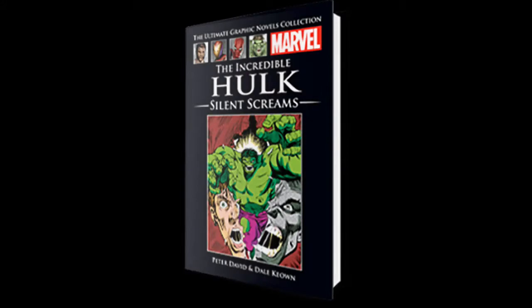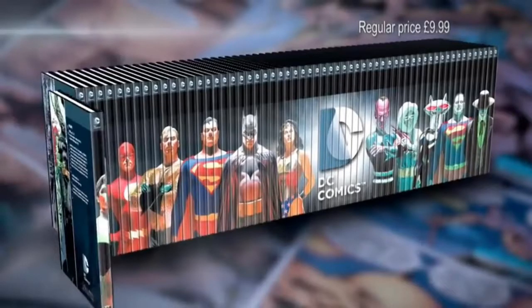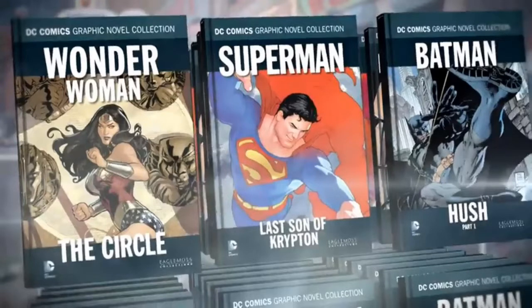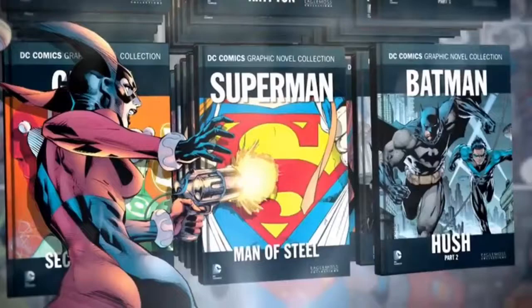Yeah. And not in order of release, but the next collection, the DC graphic novel collection, launched 19th August 2015. So fairly recent. It's not so bad. I've got a random volume here, which is 45. I don't know what it's on. Volume 45, literally volume 45. That's the order it comes out in.